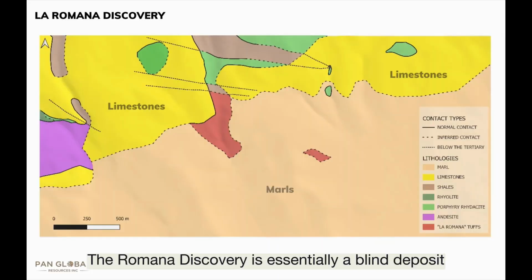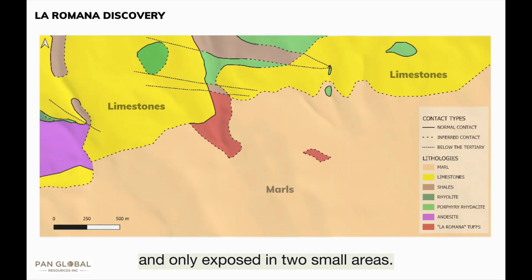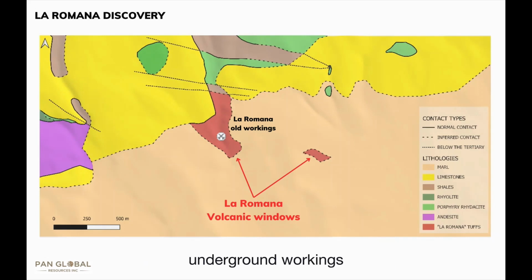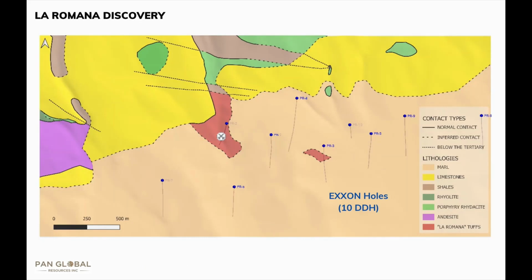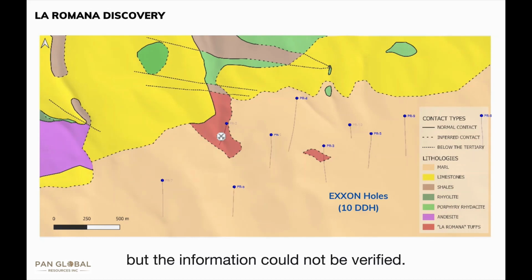The Romana discovery is essentially a blind deposit, concealed below shallow post-mineral carbonate cover and only exposed in 2 small areas. Both of these windows are highlighted on the map, and you can see that one of them is coincident with old underground workings. When we commenced work at La Romana, we only had partial data from a handful of wide-spaced drill holes drilled by Exxon in the past. These are now highlighted on the map. Some of these holes reported narrow intervals of copper mineralization, but the information could not be verified.